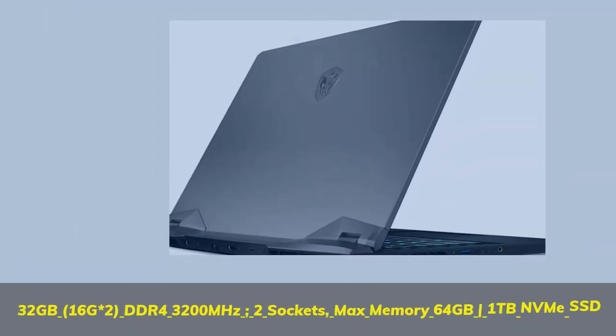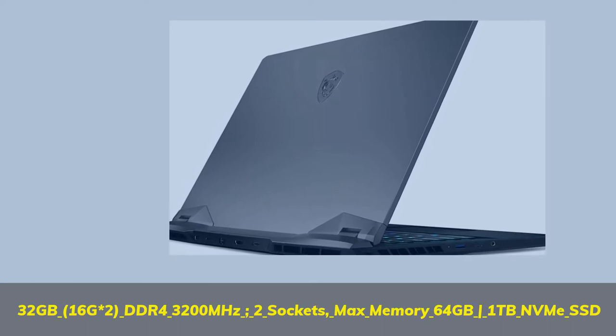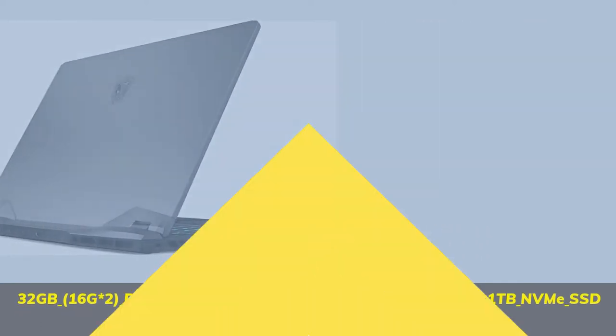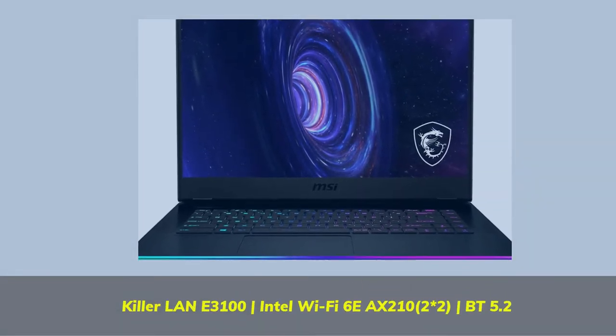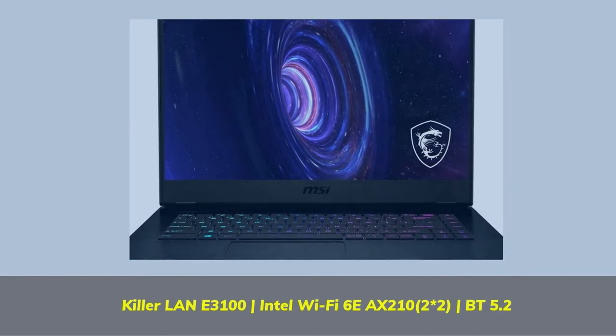32GB, 16GB x2, DDR4 3200MHz, 2 sockets, max memory 64GB, 1TB NVMe SSD. Killer LAN 3100, Intel Wi-Fi 6 AX210 2x2, BT 5.2.